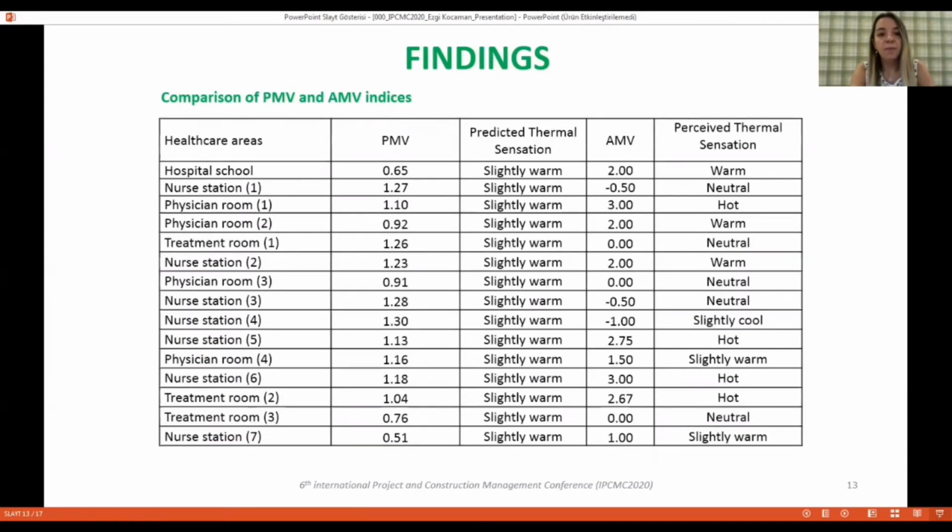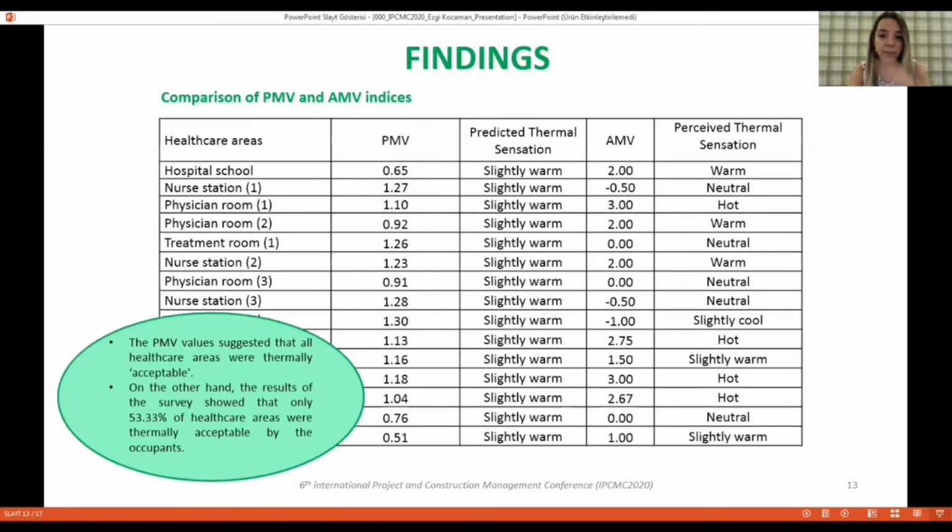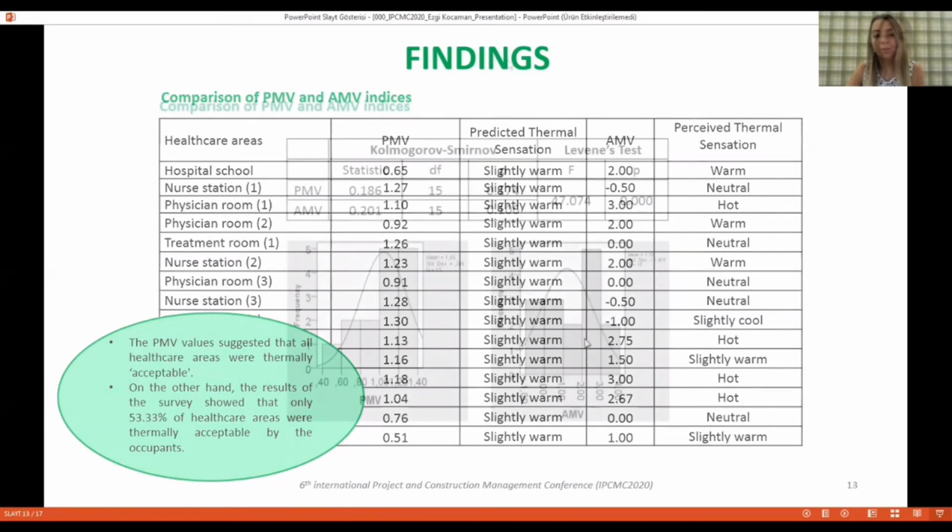Comparison of PMV and AMV indices. As can be seen from the table, the PMV values suggested that all healthcare areas were thermally acceptable. On the other hand, the results of the survey show that only percentage of 53.33 of healthcare areas were thermally acceptable by the occupants.